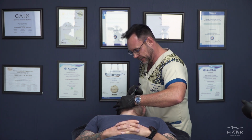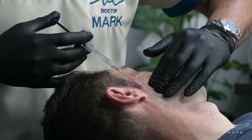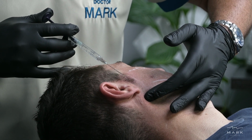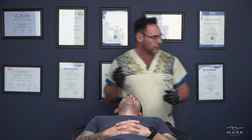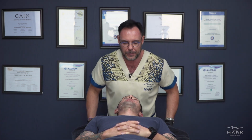Okay, if I can get through here. Placing some filler in front of the ear gives us more definition to the angle of the jaw, as well as supporting the tissue, pulling it back and defining the rest of the jawline. Okay, Werner, was that painful? Not at all. Okay, now I'm going to sit you up and we're going to start working on volume.